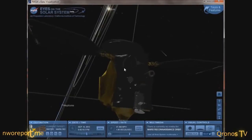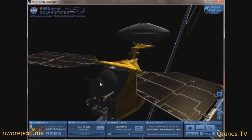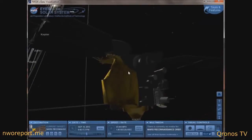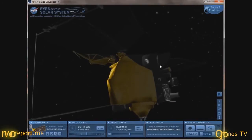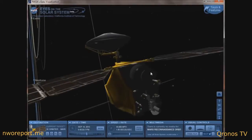Actually, it's right here. There we go. There's the image of the instrument that they're supposed to be taking pictures of Comet Ison with on the MRO probe. So if they have taken pictures, I haven't seen them. I have not been able to find them.